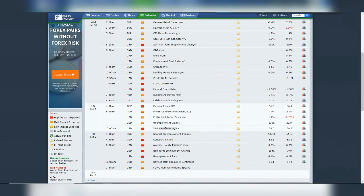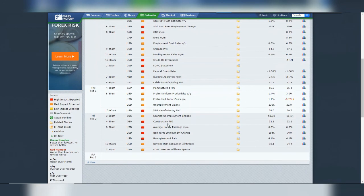Then the same manufacturing PMI out of the U.S. on Thursday morning. And then we have construction PMI, so another PMI out of the pound, just in the construction sector. Definitely good to watch, as we want to keep an eye on what new building is going on, what the confidence levels are in the construction industry as it shows growth. And with Brexit going on, like I told you guys, there's a lot of hesitation with expansion in the UK until a deal is worked out and things are a little bit more clear. But these little reports give us little outlooks and leading indicators on how these areas are doing or going to be doing. Then we have the non-farm payroll.